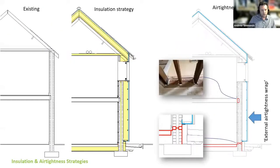In terms of strategies, the section on the left shows the house cavity wall construction, which had actually had cavity wall insulation in it. So there's some graphitized gray polystyrene beads in the cavity, but otherwise a pretty basic tiled roof construction, solid floors, no insulation apart from the cavity there. And I think there's about 4 inches of insulation in the attic.